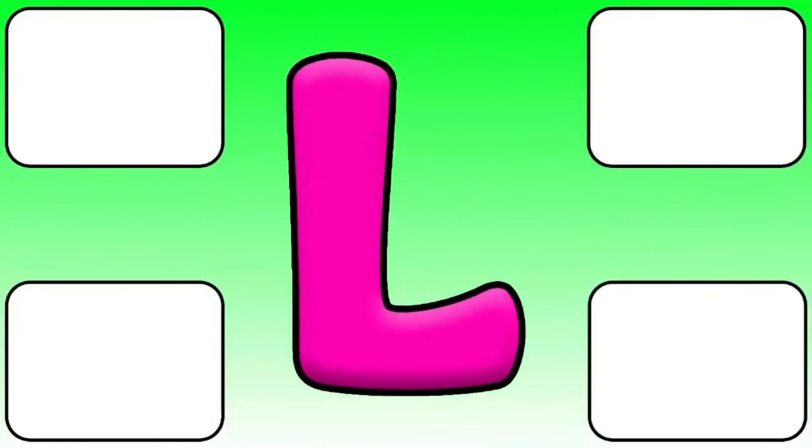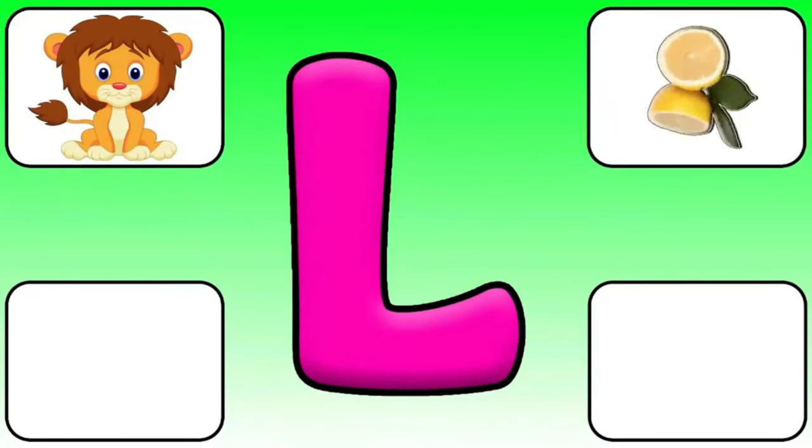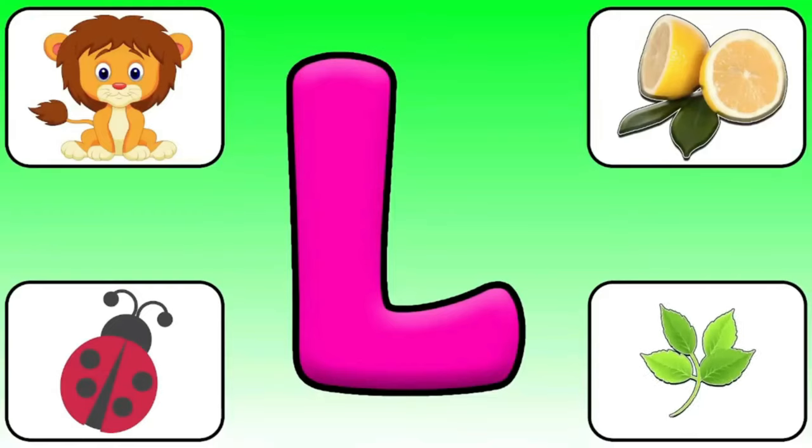Letter L is for lion. Lemon. Ladybug. Leaf.